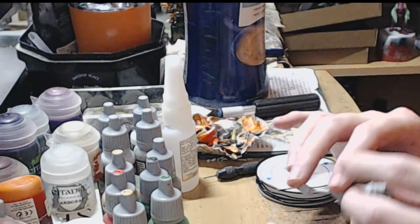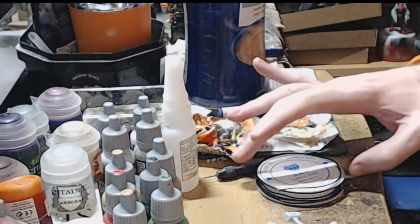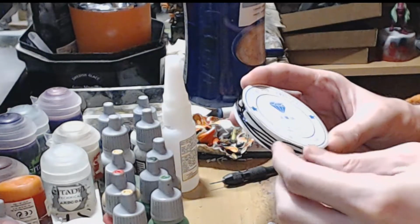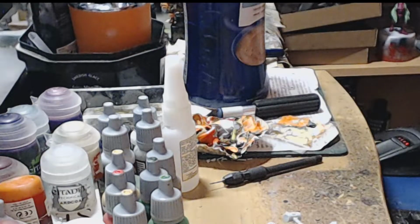So, what I've done with these guys, they've got a couple of holes drilled into their feet, and then I'm going to super glue this wire in there, which is 1mm wire. And the reason I use 1mm wire is because I drill the holes with a 1mm drill bit. So if I were to use an average paper clip instead, that's actually slightly smaller than 1mm, I think it's something like 0.8mm. So if you use that, it's not going to hold as snugly.